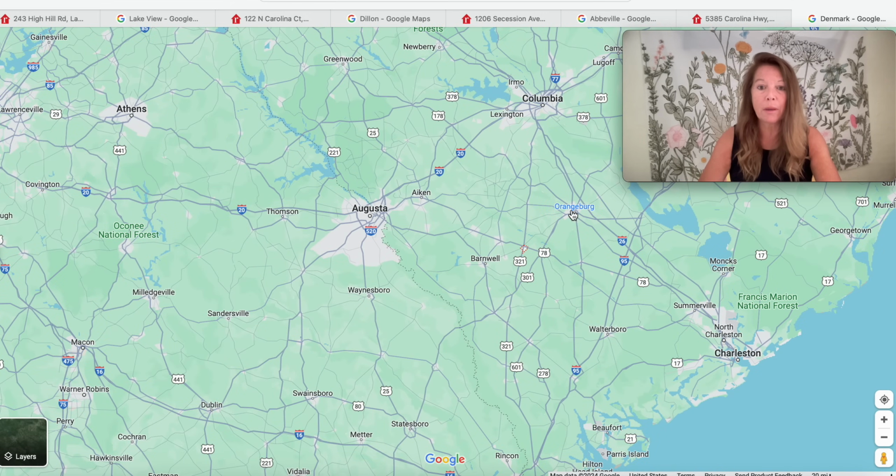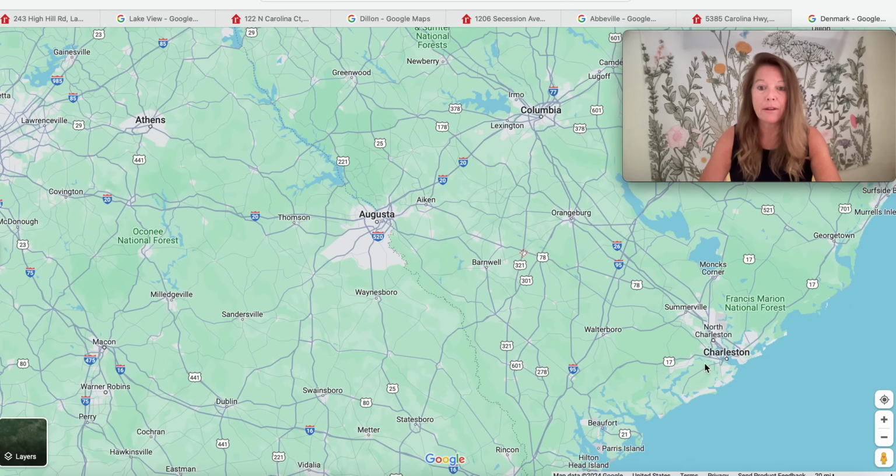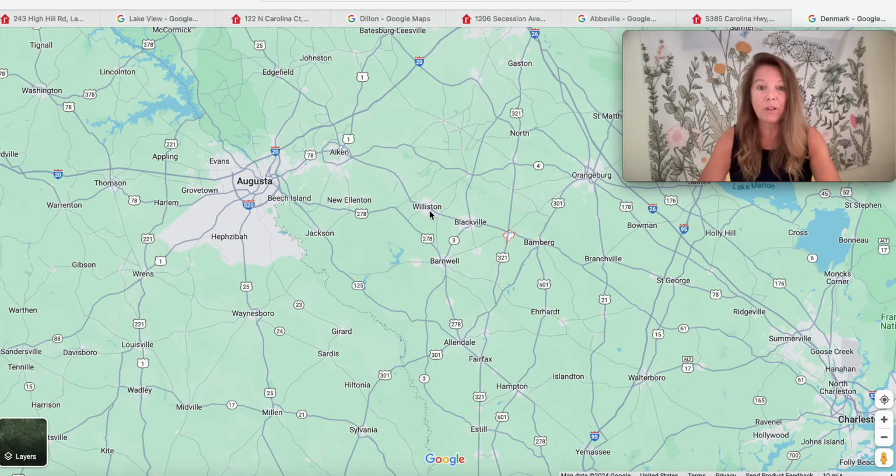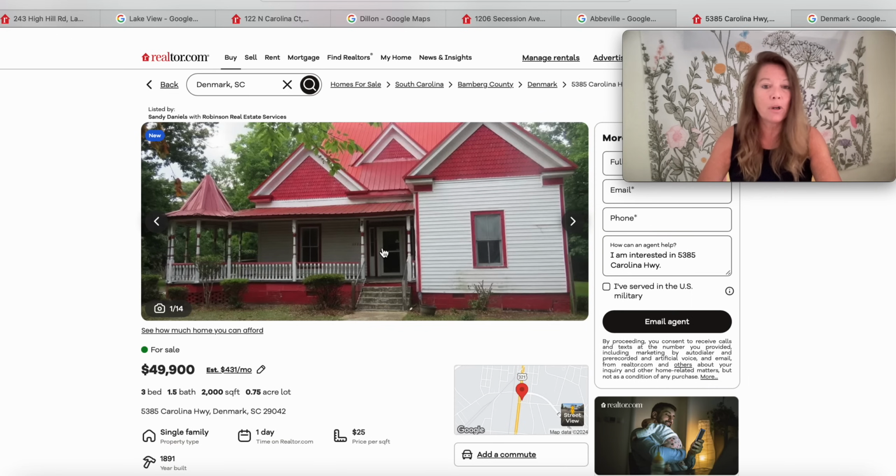So Orangeburg is up here to the northeast. Columbia is up here to the north. Barnwell is over to the west. And there's Charleston, few hours away, several hours away, I'm sure. Blackville, Williston. So this is the neck of the woods we're in South Carolina. $49,900. What are we getting?